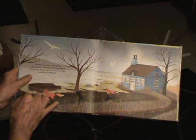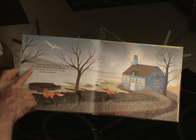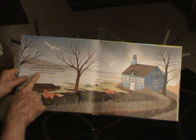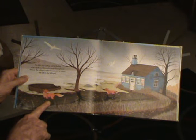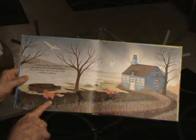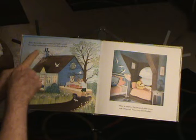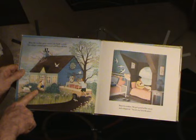And here is the beginning of our story. Here we go. The little blue cottage sat by the bay, where pelicans flew and orange foxes played. All year the cottage waited for summer to return, and with it, the little girl. When the weather grew warmer, she finally arrived. Here she comes to the beach house.